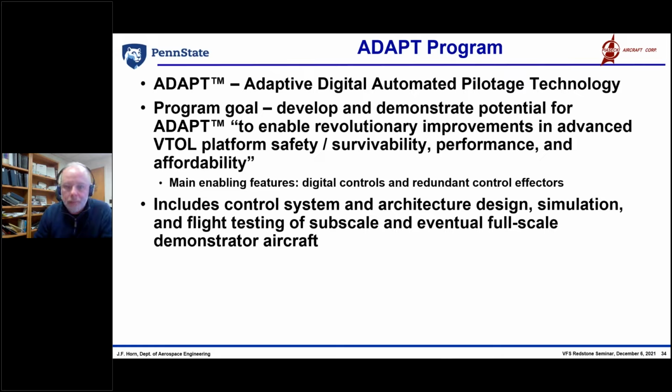It involves control system and software architecture design, simulation, which is the main part I've worked on, but they're also doing subscale testing, and they're even bringing in some aircraft to do full-scale testing, so aircraft big enough to hold a pilot. Next slide.